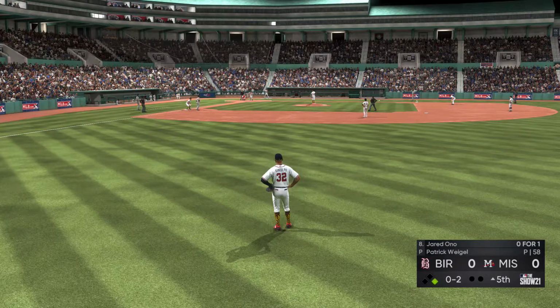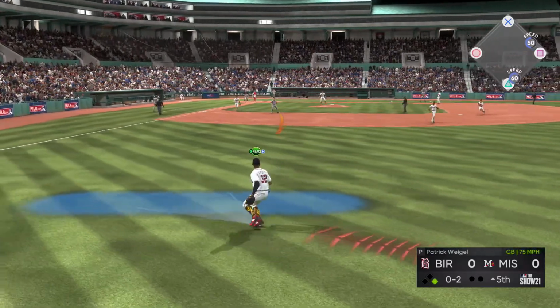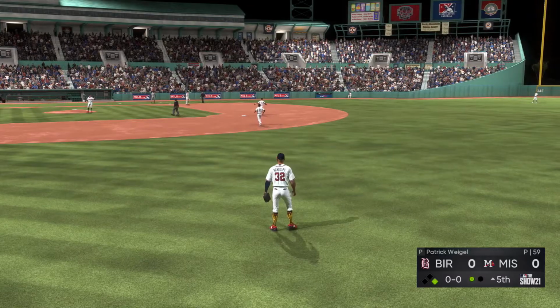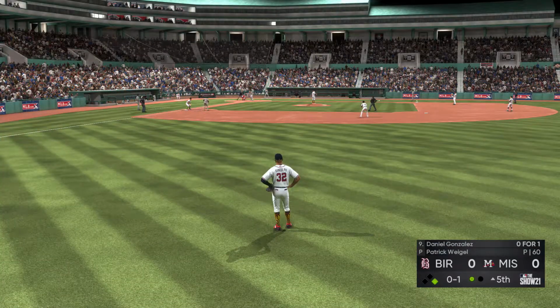Stepping in now is Jared Ono. 0 for 1 for him here in this one. Jared Ono. 2 quick strikes, and now the 0-2. Heading out towards shallow right. Randolph will settle under it to make the play for the first out, as the runner will have to head back to first. Next to stand in is Daniel Gonzalez.